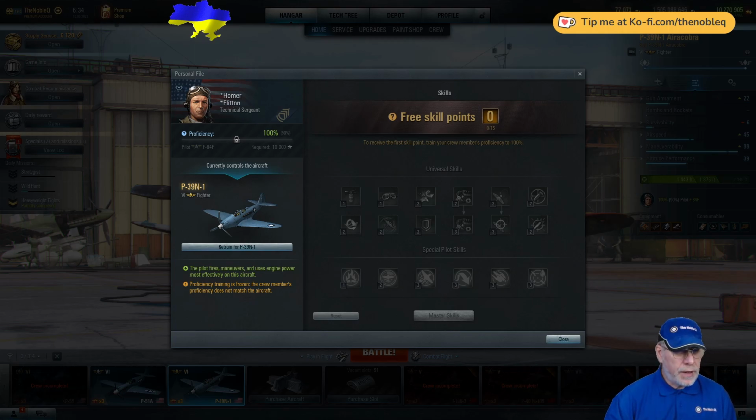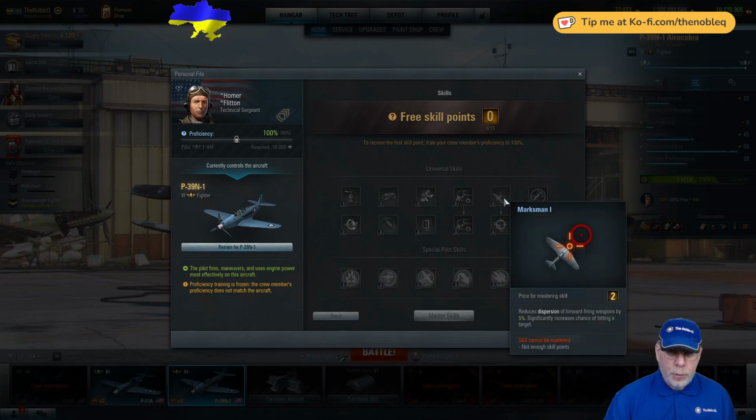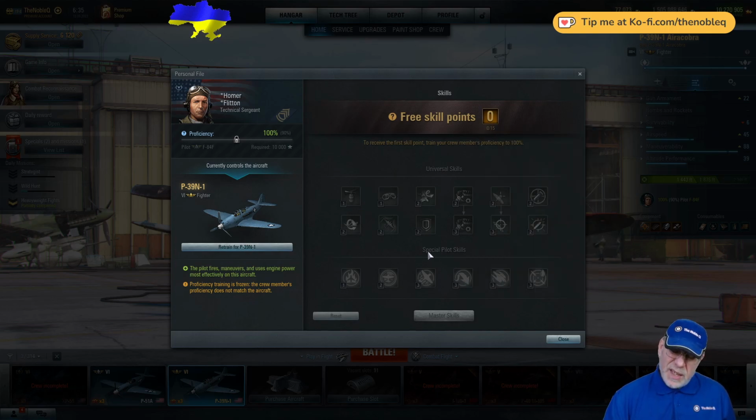Now, I'm assuming you've got the plane specialized. If you haven't, you might want to swap the next two skills and try them out in the opposite order. But with the plane specialized and with a maneuverability build, I'd go for aerodynamics expert first, follow it with aerobatics expert, and then I'd go marksman one, and then probably working through battle tested. I would then drop battle tested and go into guru one, rinse and repeat, get up to marksman two, rinse and repeat, get up to marksman three, and then a final rinse and repeat, and probably go up for an evasive target.